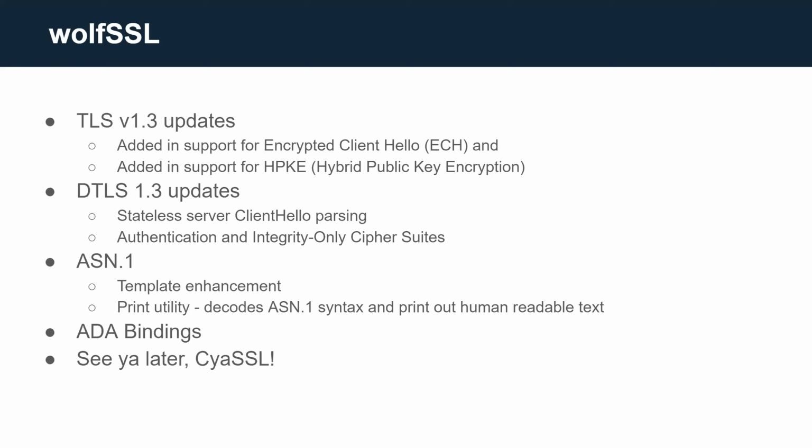Another component of wolfSSL I mentioned earlier is language wrappers. The library is implemented in C and assembly primarily, but we have written wrappers to make building for your application as seamless as possible.